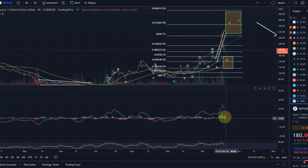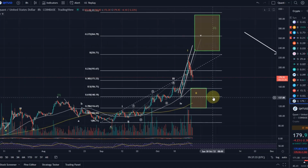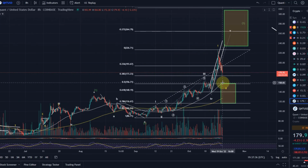The 8-hour, though, which is always sort of giving away already what's going to happen on the daily, most likely, is coming down quite strongly here on the MACD. We've had that bearish crossover already when we broke below that ascending trend line. So for me, generally still a bullish chart. We now just need to see where it finds support.